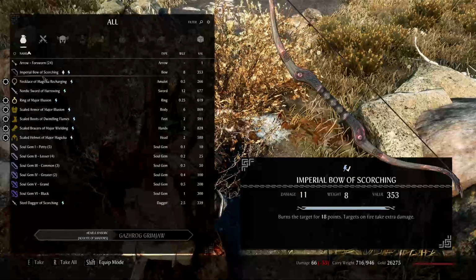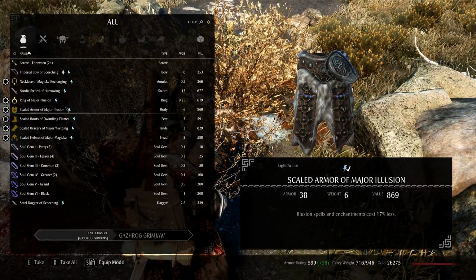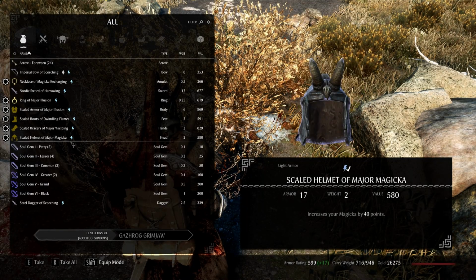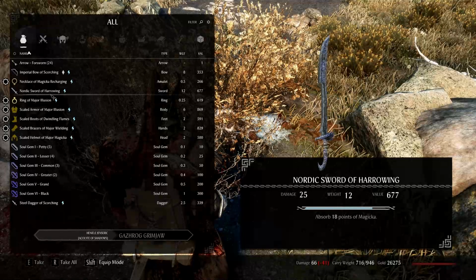Look at the loot she has. Illusion, windling flames, major wielding, one-handed. All right, so I have one-handed and two-handed now. Major magicka, and this is the main prize. This is what I was going for: Nordic Sword of Harrowing. This is what I need, to be honest.